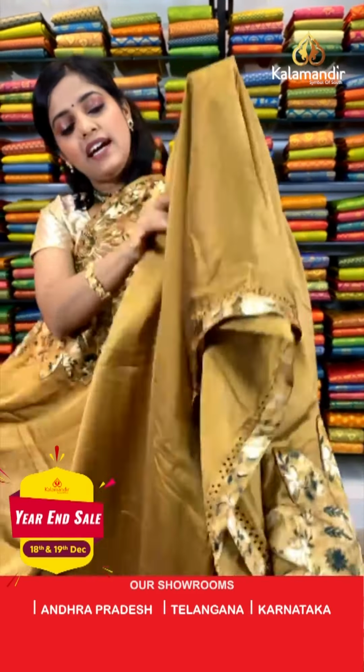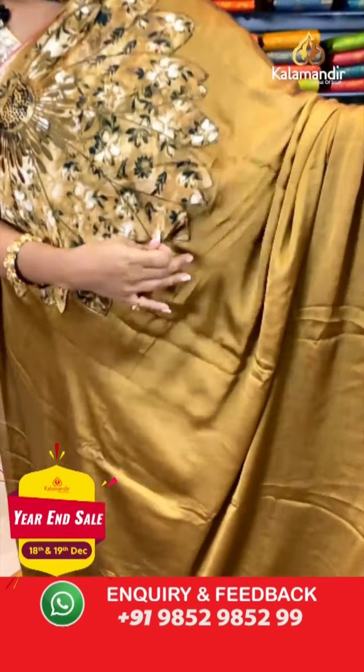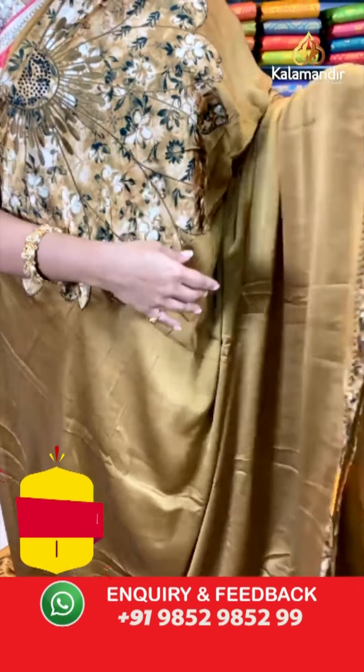I have one more color in similar pattern. Let me show you that color. It's a very beautiful sandy brown colored saree. Again, cut floral work, patchwork.